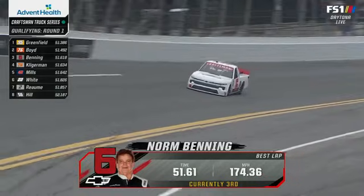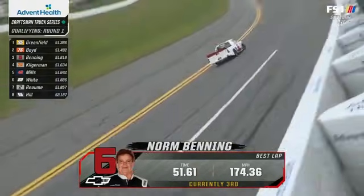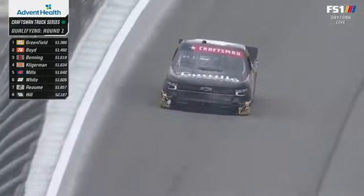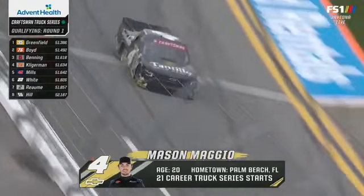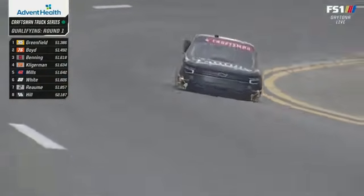Good lap there for Norm. Look at that. Up to 3rd so far in that 6th truck. Norm Benny. You never know where he's going to show up, but you know he's always going to show up at Daytona. And you know what he's going to have? A huge smile on his face. So thankful for the opportunity to get out here and give it a chance in the Truck Series, especially here at Daytona. Mason Maggio, the 20-year-old out of Palm Beach, Florida.